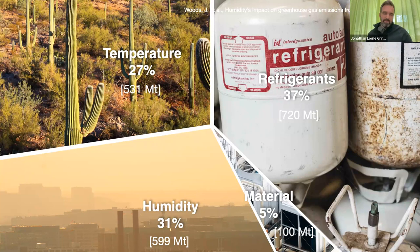So what we're really getting at is this question that yes, we're interested in cooling around the temperature, the kind of sensible cooling. But humidity, the latent heat in that air, and the refrigerants are making up a major chunk of our cooling demand, especially when we start to think about carbon emissions. And the work I'm looking at is how do we draw those down?